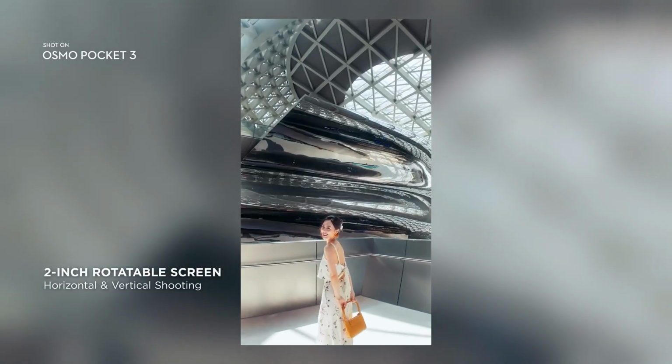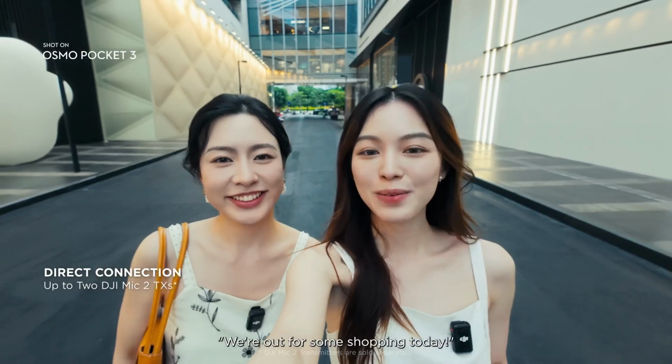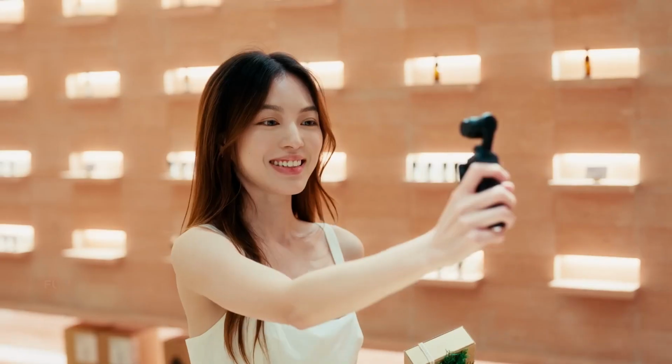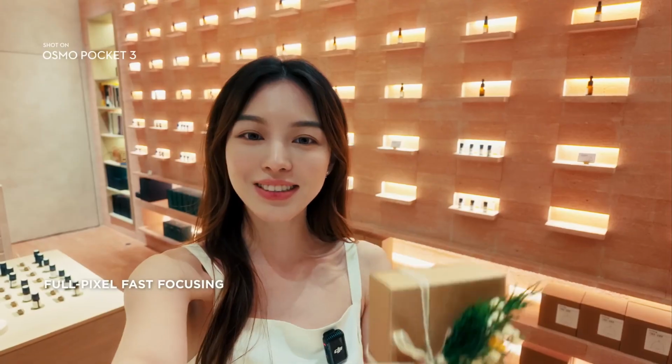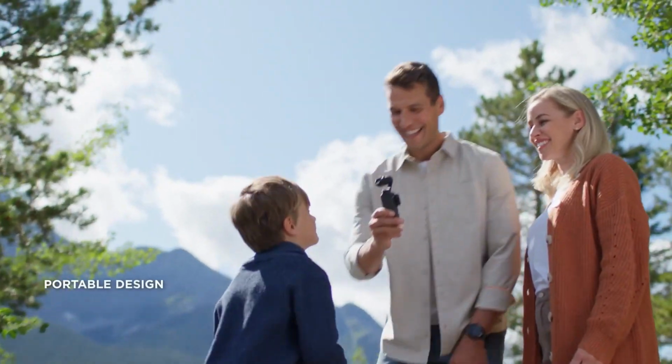One striking addition to the Osmo Pocket 3's design is the rectangular OLED display that rotates to record in different aspect ratios depending on whether you want to record horizontal or vertical content. The 2-inch touchscreen replaces the fixed square LCD screen found on the Osmo Pocket 2.